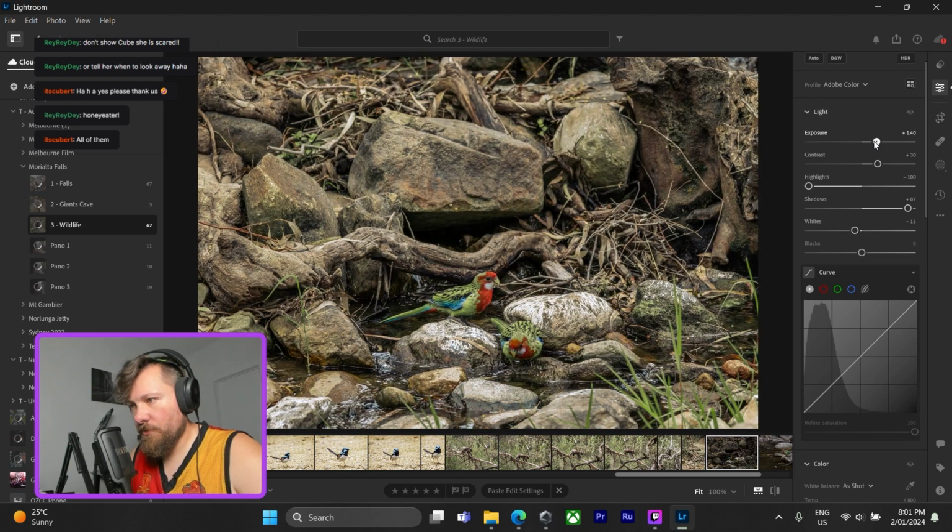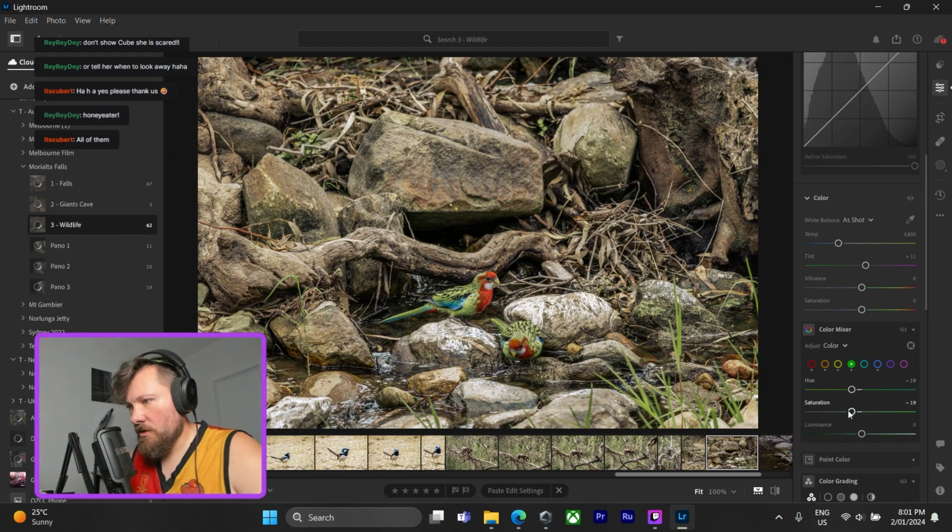Okay, here we go. Now this one might need a little fixing. Fix the green to make the parrots just that little bit more natural looking. Not that natural, because they were an interesting shade. There we go. Just reducing the greens more. About there. Let's make the reds more vibrant too. I've desaturated the reds too much.